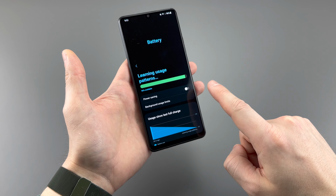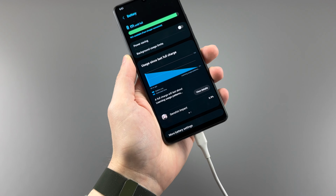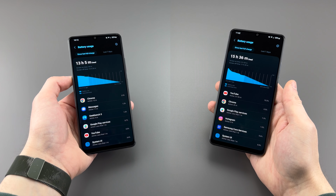To power this phone, we get the 5000 mAh battery, which allows for 15 watts of wired charging and a decent amount of screen on time, probably maxing out at about 8 to 10 hours.